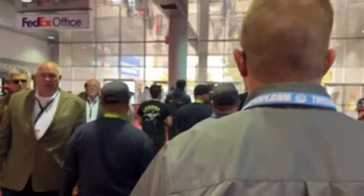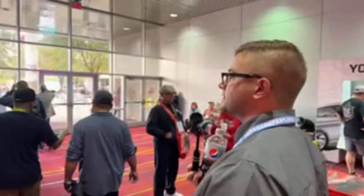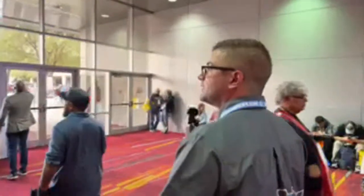So I can show you the McLaren P1 outside, which some of you might be excited about. But I really want to go see if they're doing any type of drifting or anything like that, because I think that would be the coolest thing to see. Very entertaining.